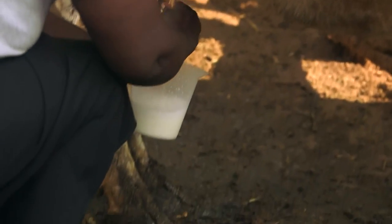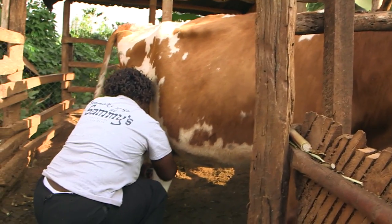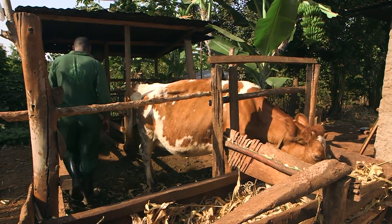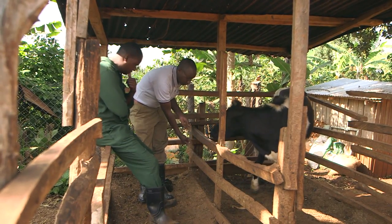Hellen had told us how her milk production had drastically reduced. So we decided to call on Dr. Kivuitu from Unga Farm Care. After a quick inspection of the cows and the shed, he identified the following problems.